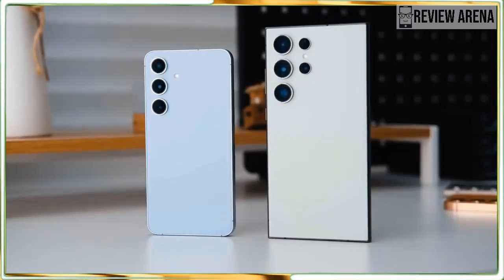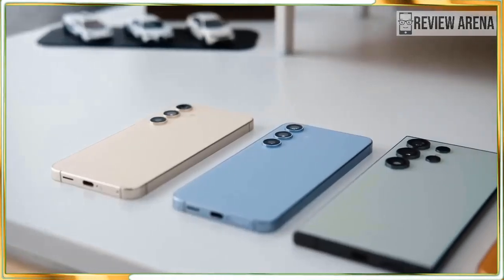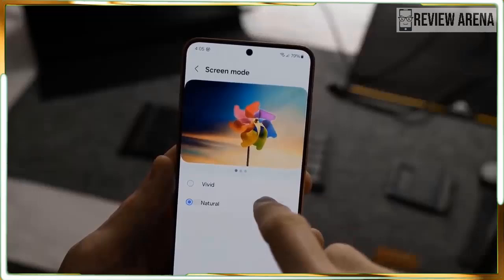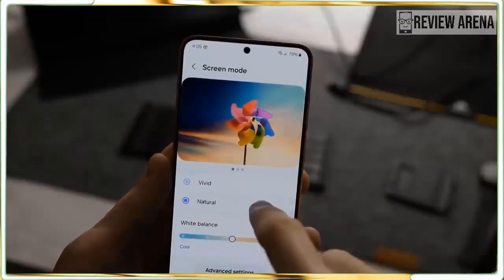on your shopping list. It's not a must-have upgrade if you already have a Galaxy S23, but if you are upgrading from an older model, there is a lot to like here.